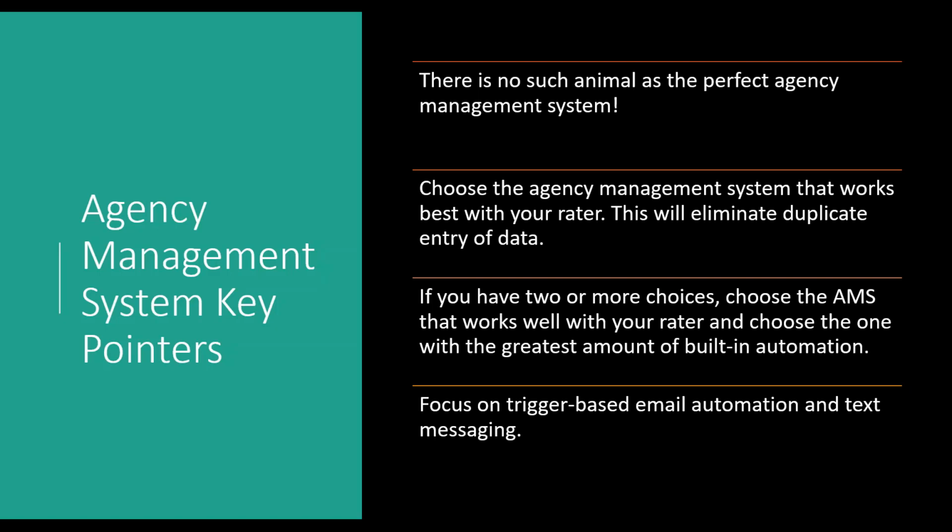Until you know your processes and you can actually work the processes that you want to work, or at least identify the processes that you want to work, you don't know if your agency management system sucks or not. So when someone sees Joe doing something and they go, oh, my agency management system won't do that, my agency management system sucks. Well, guess what? Your business may not operate the way that Joe's business operates. So therefore, for you, your agency management system might be perfect. It may not be perfect for Joe, but it might be perfect for you.